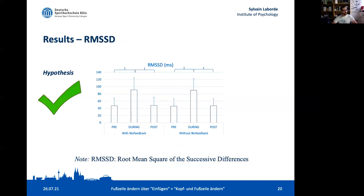Finally, regarding cardiac vagal activity, here operationalized via RMSSD. This time our hypothesis is validated because we actually expected it based on the Wells and colleagues study, 2012, that we would observe no differences between the conditions. We can see here on the graph the classical increase in terms of cardiac vagal activity during the slow-paced breathing with or without biofeedback, but no differences again between the conditions.